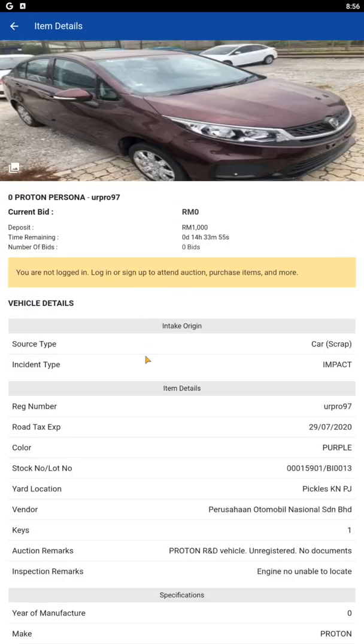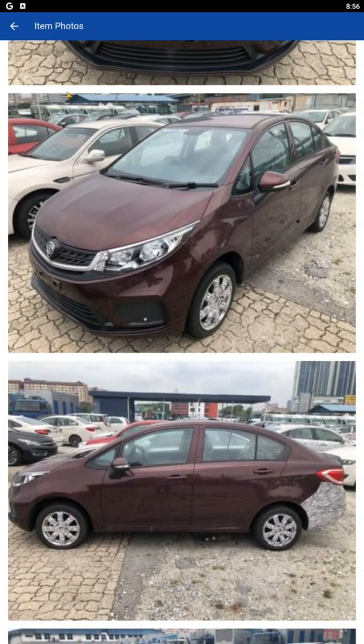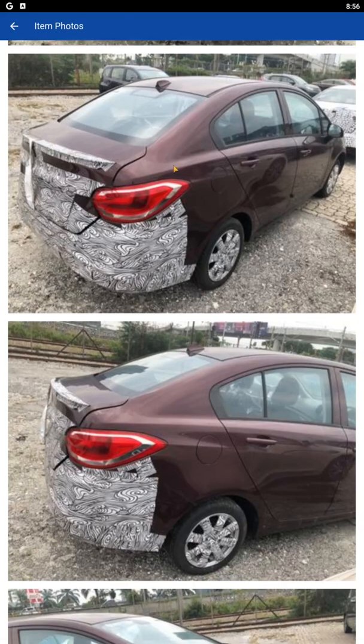Alright, let's continue with a Proton Persona in the hero color that is purple. I don't remember the color code exactly. It does not have the front DRL, so this indicates it's a standard model. I remember from 2018 onwards, I believe, they had body colored side mirrors and door handles on the standard model. We got camouflage to disguise the updated wheels, camouflage to disguise the updated rear garnish, Proton lettering and bumper.